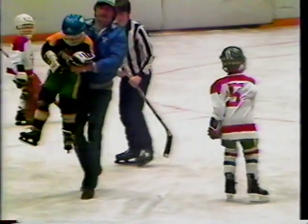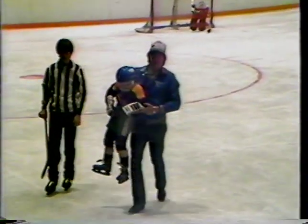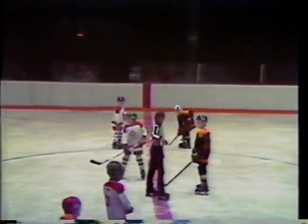Picked up. I'm trying to get the number. That'll stop play. It should be noted with that injury that the officials of the league are confident of the safety of their game, and these kids must wear helmets, must wear face masks, plus other equipment. Unlike professional hockey, they're fairly well protected in this game.